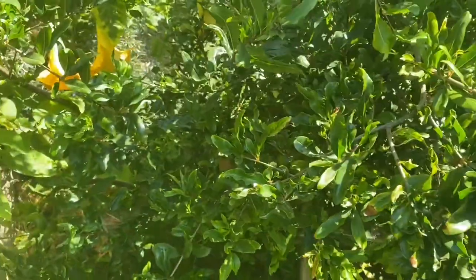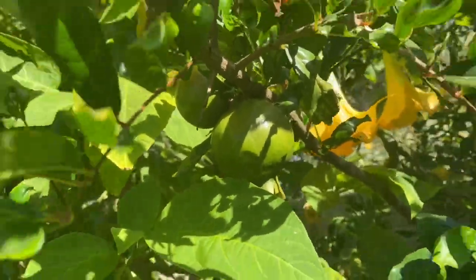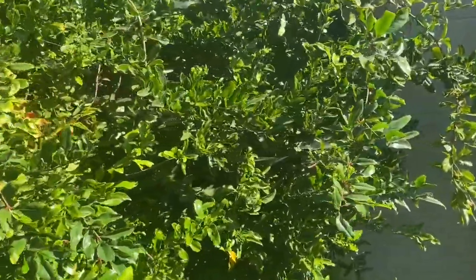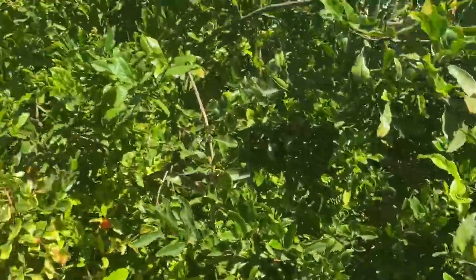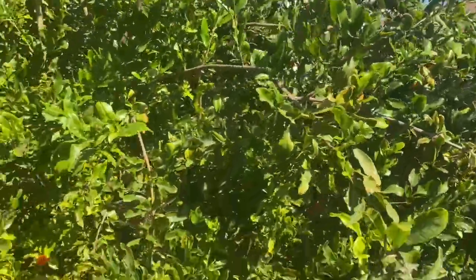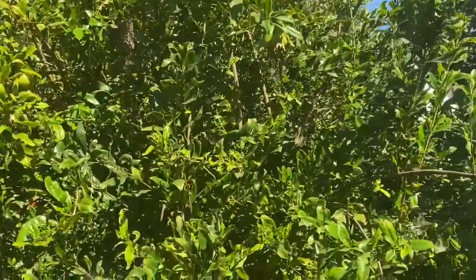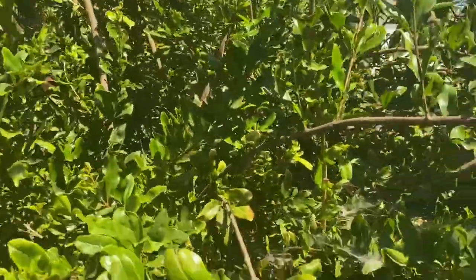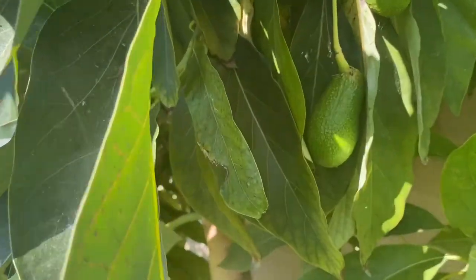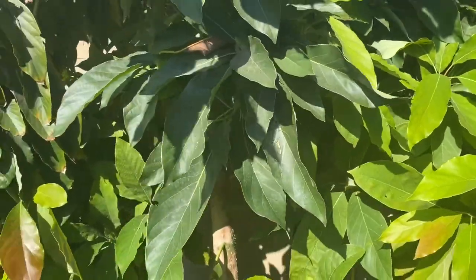One of my favorite things in the garden is the pomegranate. And this is looking really bountiful. A lot of pomegranates on the tree. They kind of blended in with the tree, so you won't really be able to see it unless I zoom in on it, but it's looking bountiful. Another one of my pride and joys, the avocados. I had many blossoms, but only three avocados.